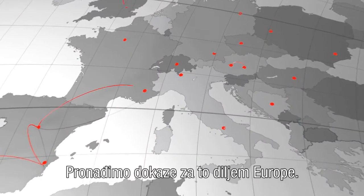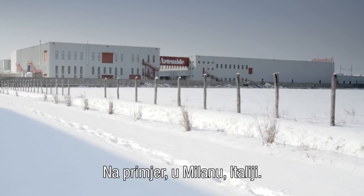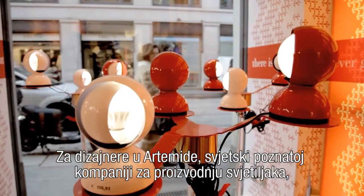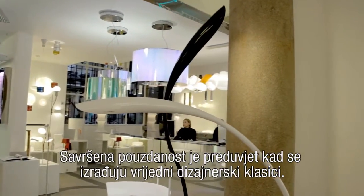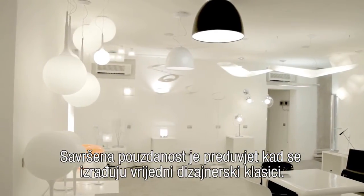Let's find proof for this all over Europe. For example, down in Milan, Italy, for the designers at Artemidi, the famous lighting company, Loctite plays an invisible but vital role. Perfect reliability is a prerequisite when you are producing valuable design classics.